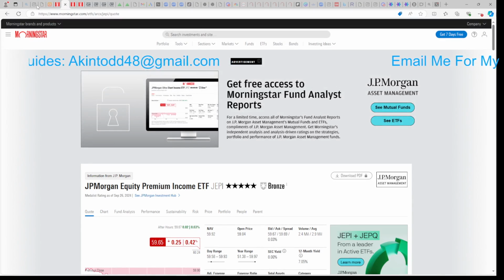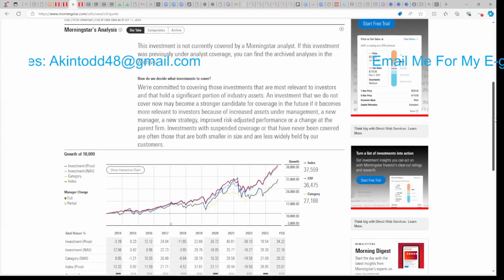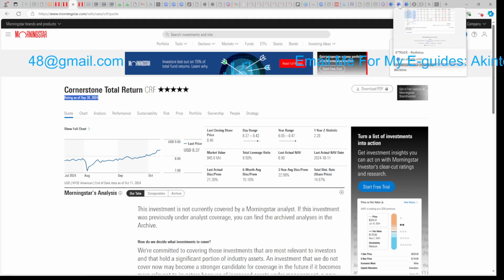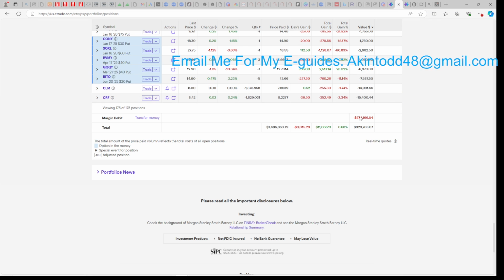They're both 5-star. JEPI's a 5-star fund. Cornerstone is a 5-star fund, but it makes you more money on that chart. And even if it made you slightly less money on its chart, again, I like the qualifying income aspect for Cornerstone because that's how you really live free out of your brokerage account. And then the dividends pay back your margin. Whatever losses you have in the market, your dividends will eventually cash flow you.